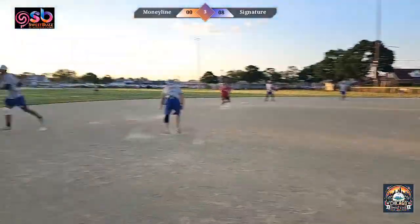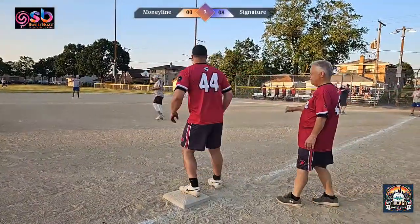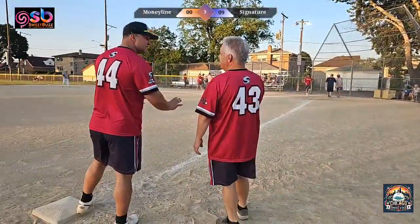And there's a little ball that gets pushed through. Another run scores as Lenny just couldn't get a hand on it over here. And it snuck through. So runners on the corners, still 1 out for Dave Navarro.